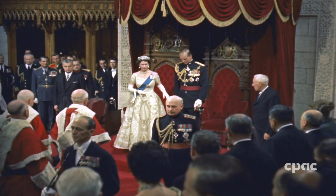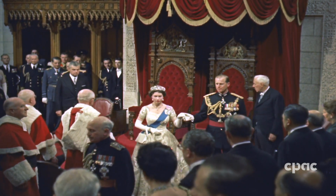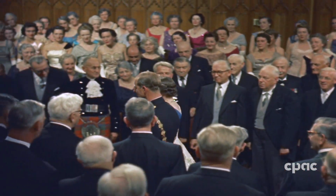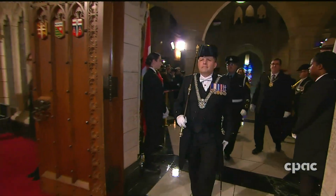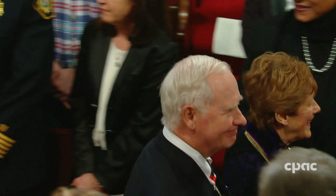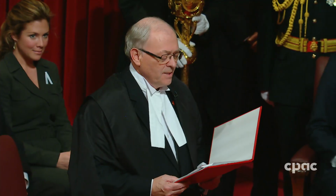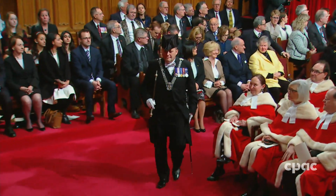Parliamentary tradition dictates that it is only in the Senate chamber where all three elements of Parliament can assemble: the Sovereign, the Senate, and the House. Whether it's an opening of Parliament, a speech from the throne, or a royal assent ceremony to make bills into law, events that are full of pomp, pageantry, and ancient traditions.